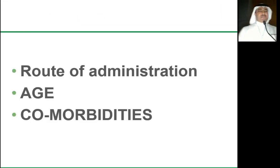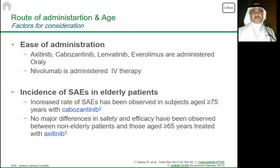So what about other factors? Route of administration, age, comorbidities. All of these agents are orally administered with the exception of nivolumab, which is intravenous. Regarding the incidence of side effects in the elderly, we have evidence that cabozantinib was associated with higher rates of adverse events in those who are older than 75 years.